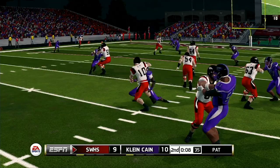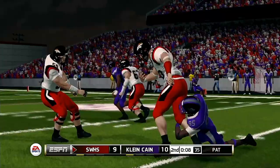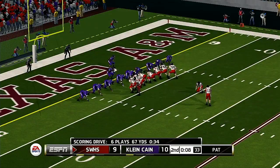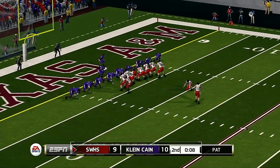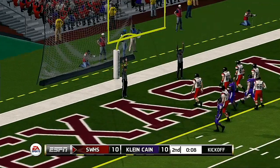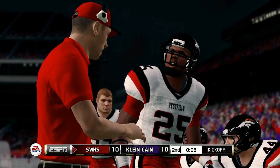Tough time defending that one. Well, Brad, one of the things with this defense is you leave yourself vulnerable in one-on-one coverage. Great throw by the quarterback and great speed by the receiver. The extra point to tie this game up. And he tacks on the extra point. A 6-play, 72-yard drive, and it's good for 7 points.